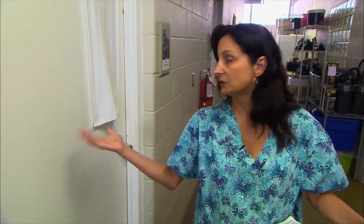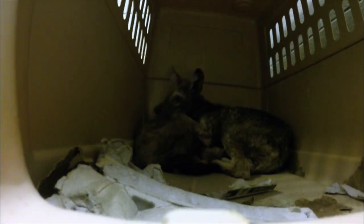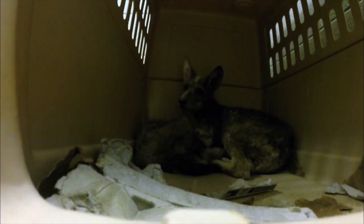They're gonna be here for a while. They've gotta regrow their fur. They have to get a little bit nutritionally caught up, and then they'll go to our outdoor pen and be able to grow and to be wild coyotes together in a nice enclosure outside. Things are looking up for the coyote pups, but it's a little less rosy for the next patient.